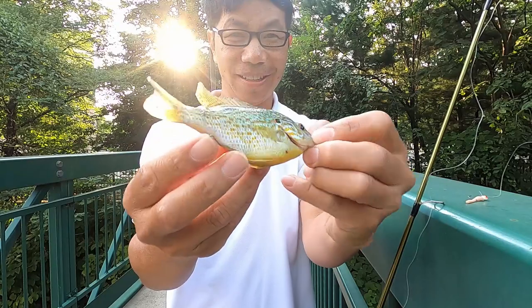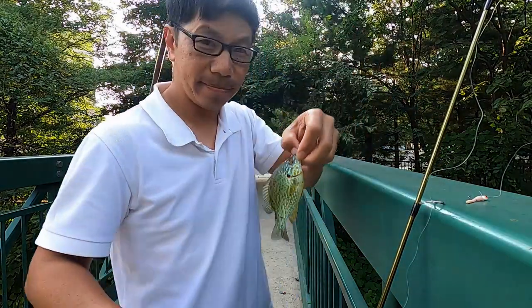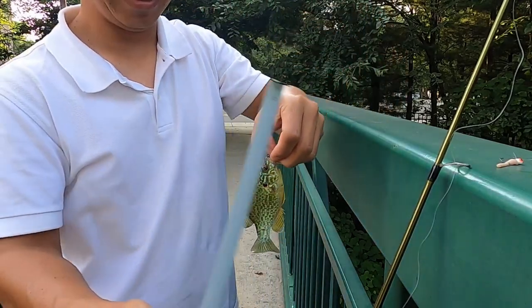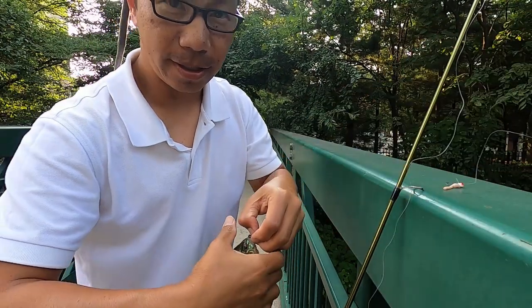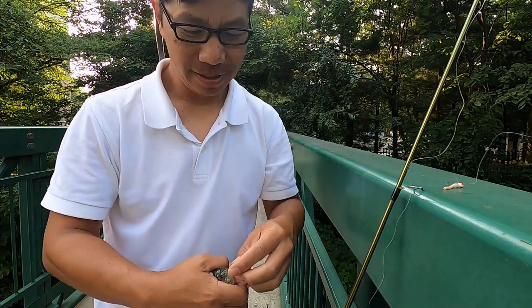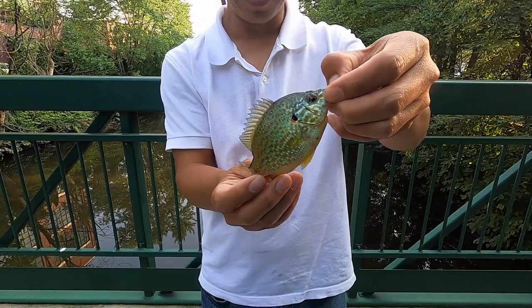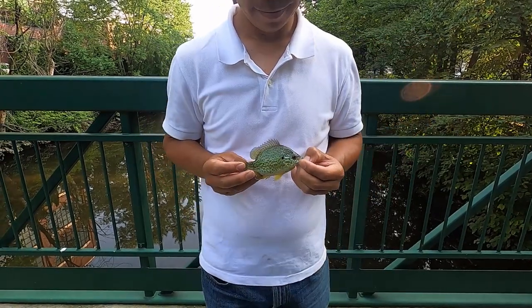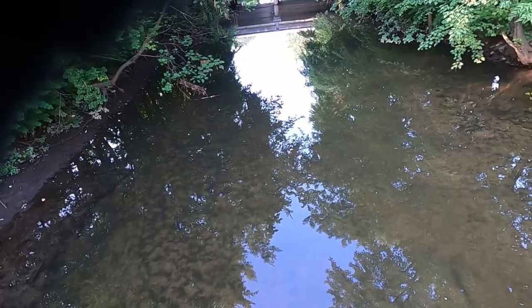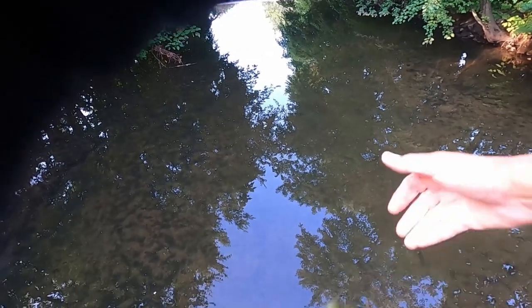It's a fat one. Let's measure it at least. 5 inches. I'm gonna toss it into the deep part of the canal so that it doesn't disturb the rest of the fish. My big catch of the day, first one. See if we can catch some more. The deepest part is probably only a foot and a half deep, but I'll let you go.